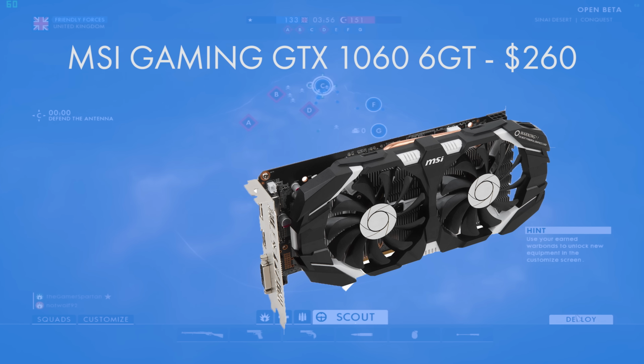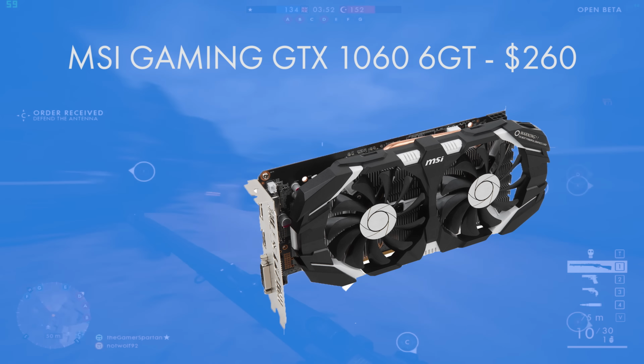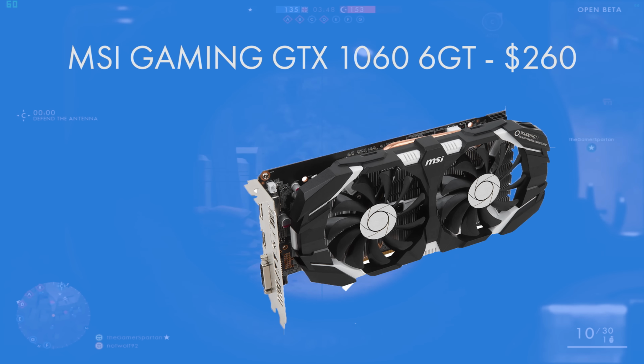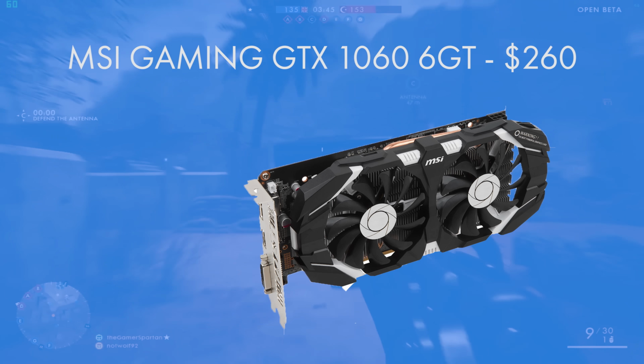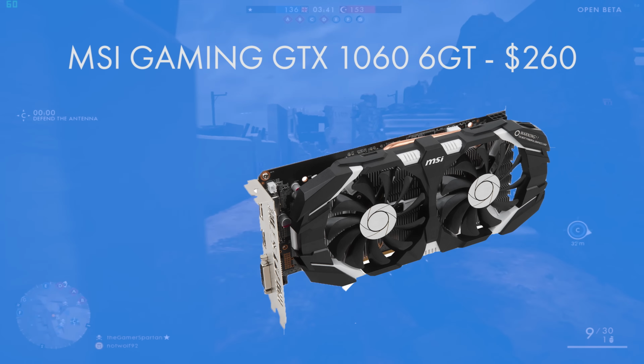Now that is a tad overkill, however I didn't want to go for a 3 GB variant, so a GTX 1060 with 3 GB of VRAM, as that may be slightly inhibiting in some games. The 6 GB cards also tend to be slightly higher spec and have slightly better coolers, and it's from MSI, so you know it's going to do the job just fine.